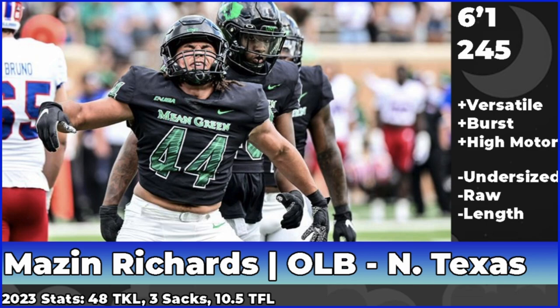Regardless, I love his burst and explosiveness off the line. He's got some athleticism to him, and I think a creative D coordinator would love to have this kid on his team just because he's played so many different positions. Like he was guarding the running back, he was playing quarterback spy, he was coming off the edge as a pass rusher, he was playing good run contain. He literally played everywhere, it felt like, in that game, and he was popping off the screen. I had to go look up who this kid was. Find out his name is Mazin Richards.